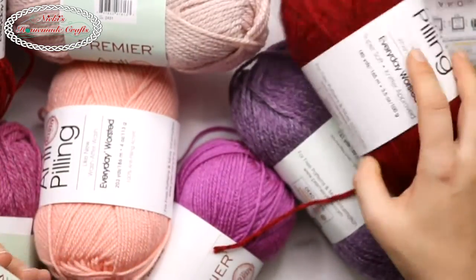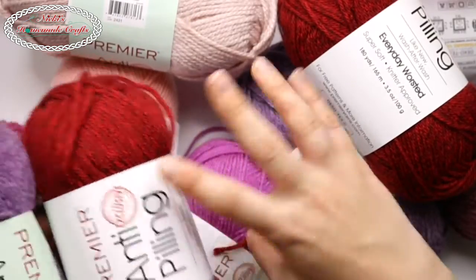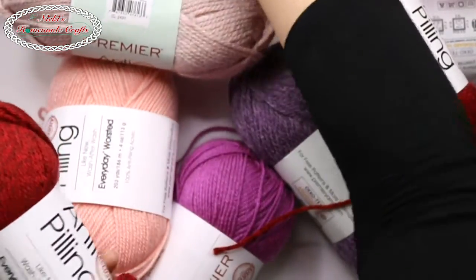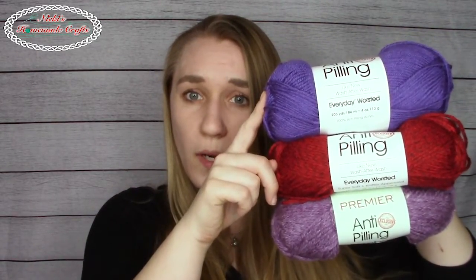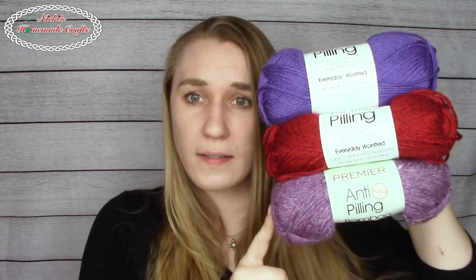So let me show you again the 3 different types of yarn. I'll see if I can put them all in my hand. So there's more of them, okay? So this one is a solid one, this one is the heather, and then this is the bamboo version, okay? So they have so many different varieties. They have even variegated yarn that's anti-pilling. If you go to Premier's website and you go to the anti-pilling part of the website, you see all the different varieties, weights, and thicknesses, and colors.